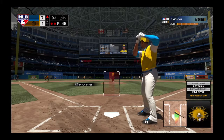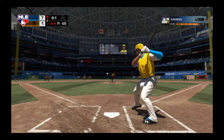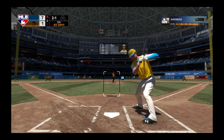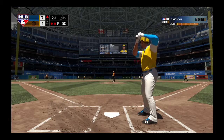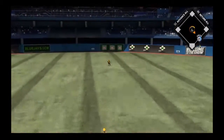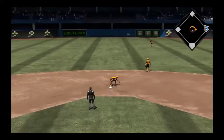2 out, nobody on. A ball and a strike. Walker lays off there. It's 2 balls and a strike. We're starting to see a lot more balls from him now, and that's a direct result of him getting hit around pretty good. He's trying to do something different, and it's resulting in him not attacking the strike zone anymore.